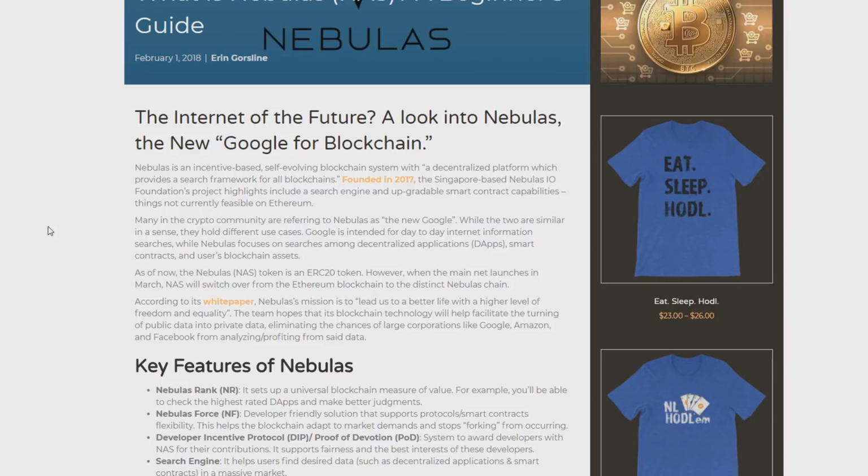While the two are similar in a sense, they hold very different use cases. Google, as we know, is intended for day-to-day internet information searches. Nebulas is also a search engine, but it focuses on searches among decentralized applications, or dApps, as well as smart contracts and users' blockchain assets. So very similar, however, they do have different use cases.